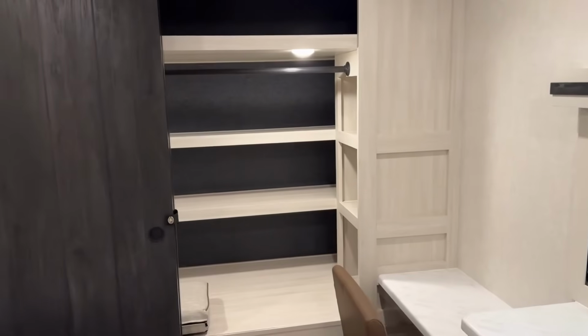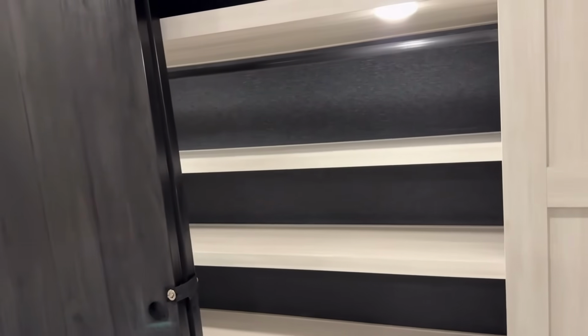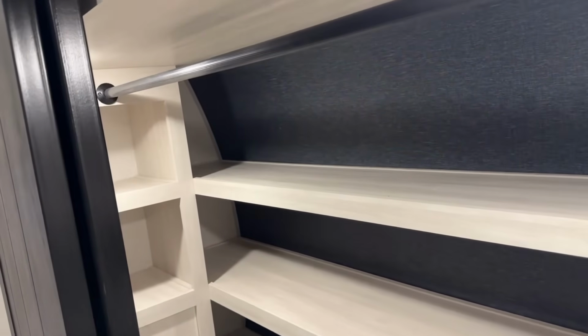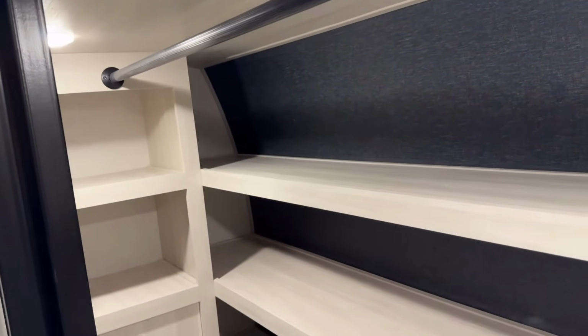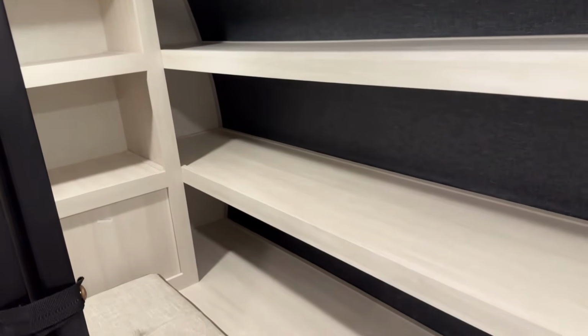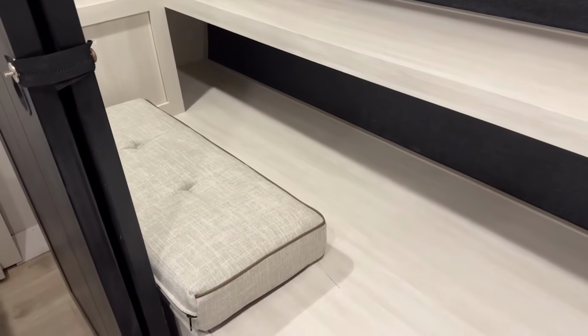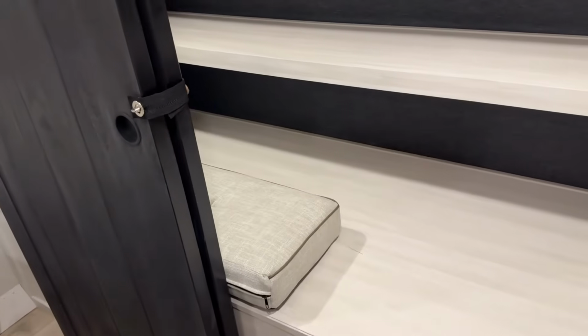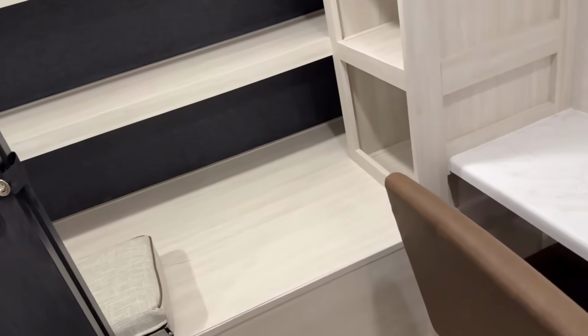Now, because your washer dryer prep is over in that bonus closet, that means that this is just pure unadulterated storage space. Now, those shelves are a little deep, so your clothes might bump into them a little bit if they're hanging up there, but you're still going to be able to use all that space. And just to give you a sense of the depth, that's the cushion that goes behind that little convertible booth dinette bench thing, just so that you have a reference point.